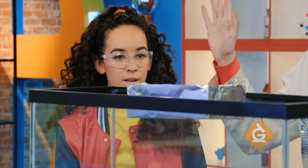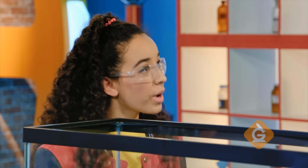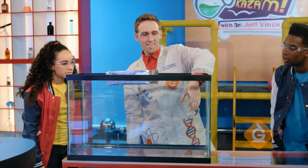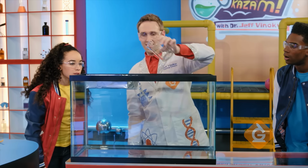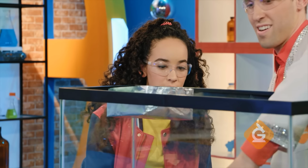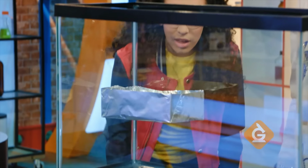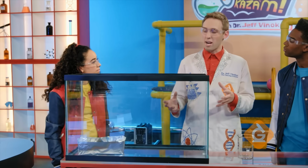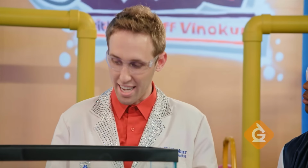Whoa! So what happens if sulfur hexafluoride gets in the boat? Sulfur hexafluoride is heavier than air, so pouring it into our little boat makes it heavy enough to sink.